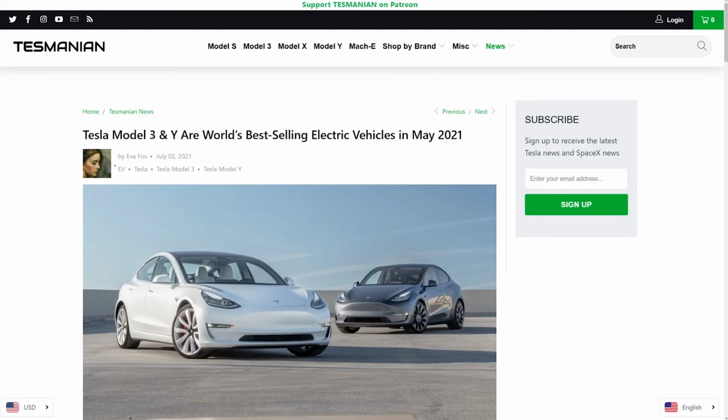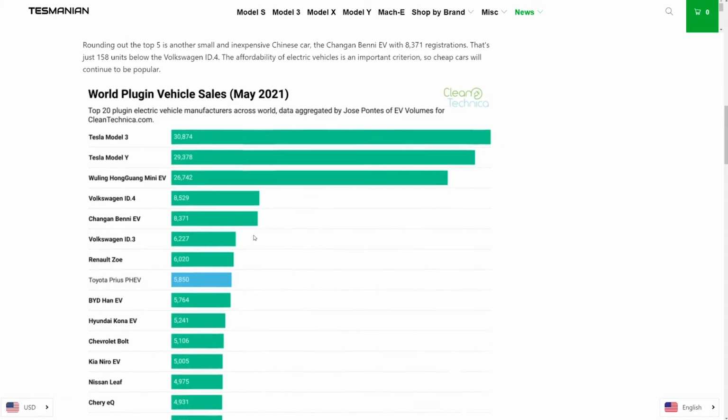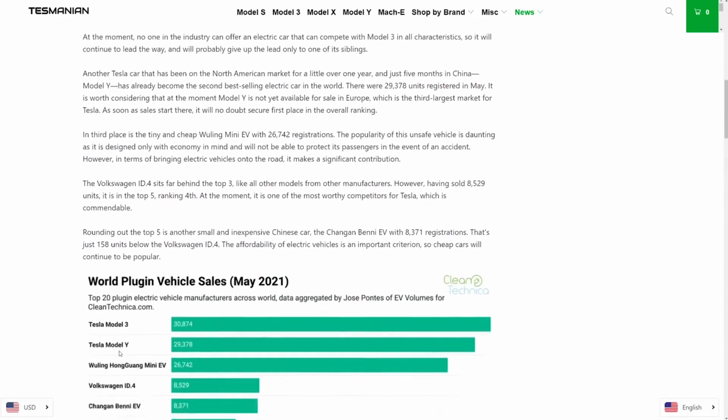So here we have statistics from May 2021 that the Model 3 and Model Y were the world's best selling EVs, which is quite a big achievement and by quite a large margin as well. I believe that this number 3 is from China, so they have quite large sales in China of EVs. And after that there is a huge gap of nothing leading to the rest of the places, so that's quite a nice margin from Tesla.